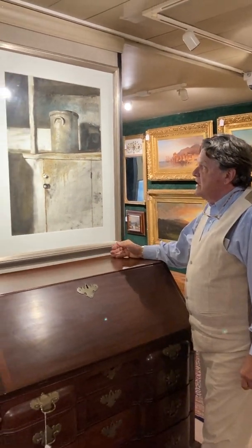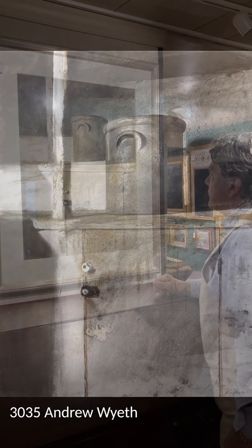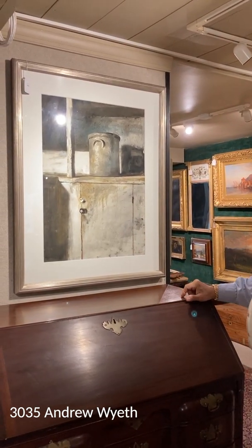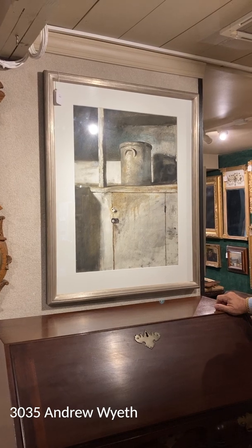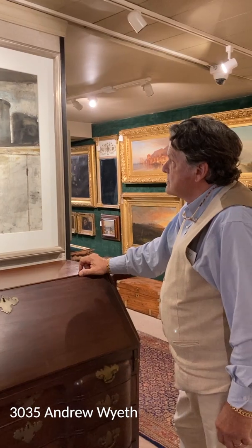One of the exciting pictures that we have in the sale on Sunday, in our August Splendor sale, is lot 3035. It's a watercolor and gouache titled The Pantry by Andrew Wyeth. A large format picture by him, and certainly a major work of art from 1969. You notice the beautiful texturing on that old gray stoneware crock, the patina on the cupboard, the latch, and beautifully signed right here in a museum matte, glass and silver leaf ribbed frame. This piece is a very large and important piece of Andrew's work from the 60s, and this piece should bring somewhere between $100,000 and $150,000.